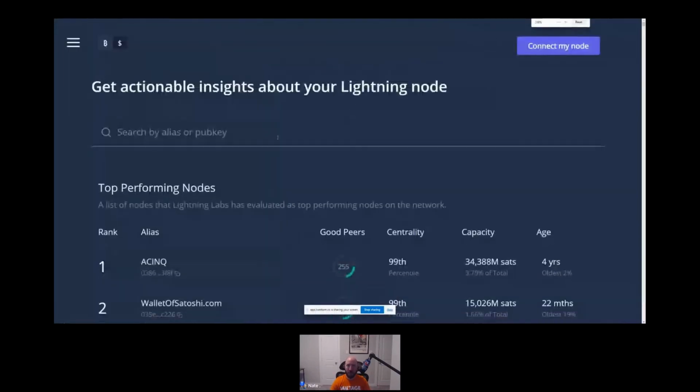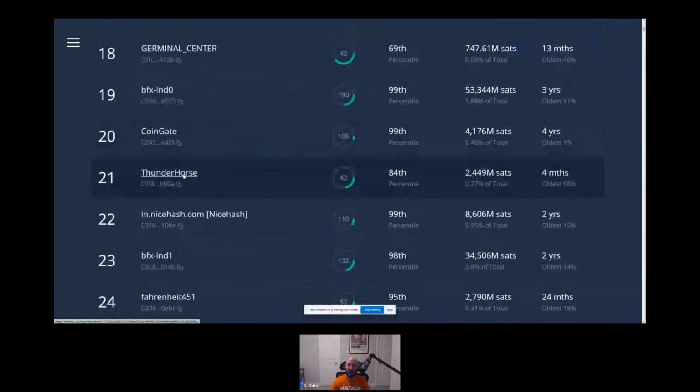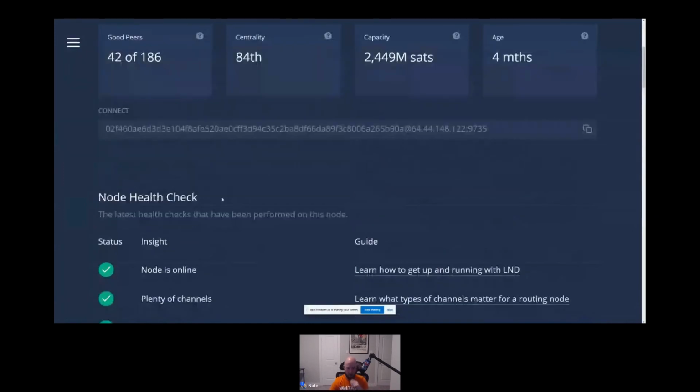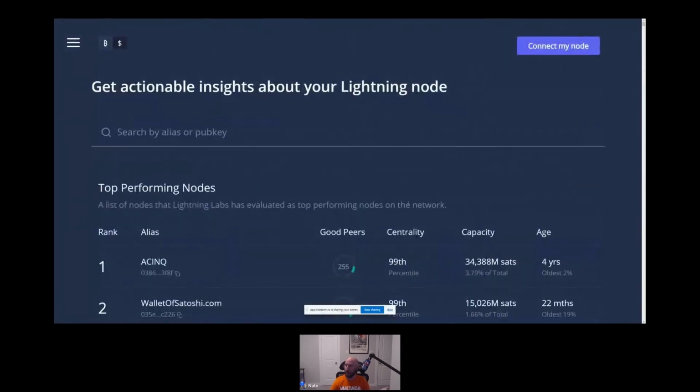is to go to terminal.lightning.engineering and type in your node alias, whatever that is, and you'll get to see a little bit of a ranking. The cool thing about this is you get to see if you have many healthy channels and good routing capacity. These are the kind of things that people looking to open channels want in a peer. So the first thing to do before you try to, quote unquote, make a profit is to just build a really, really good node. And I can help with that if you have more specific questions.